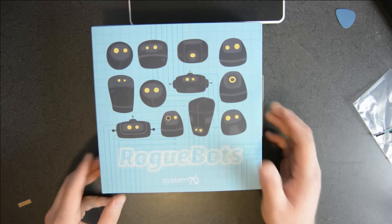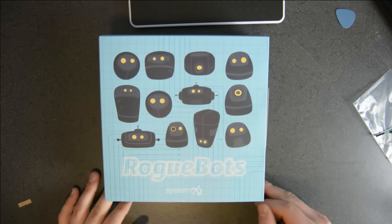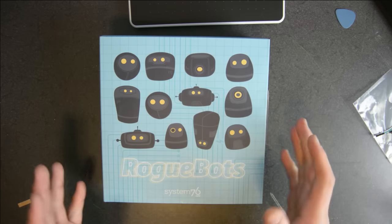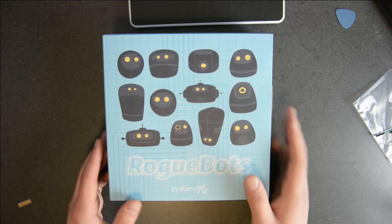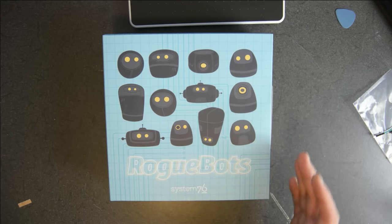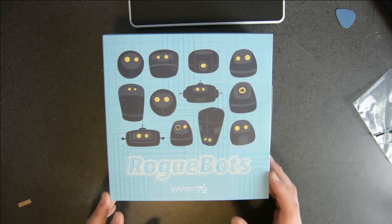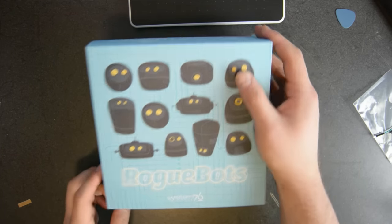So, this is a System76 robot disabler. This is a special promotion that they're doing. You can actually get one of these from System76 right now with any order of a laptop or a desktop. It doesn't come with orders that don't include a computer. And supplies are limited with these.